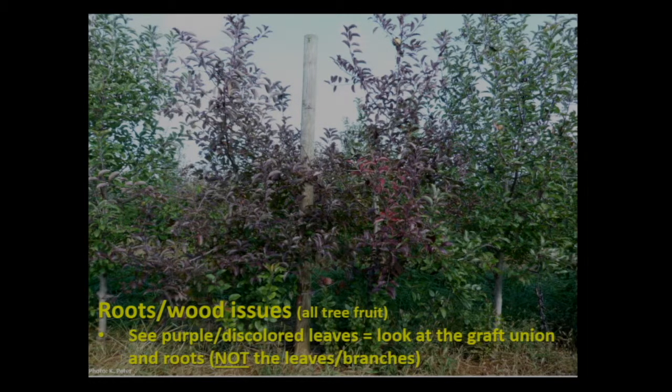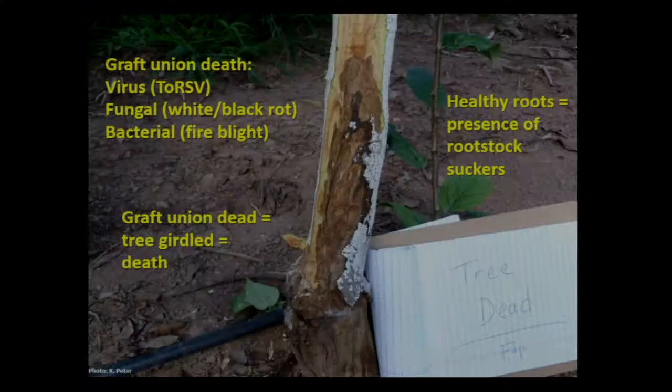All the action and all the issues are either in the soil or at the crown. So that's where you want to investigate when you see above ground symptoms like that. What you'd want to do is pull the weeds back, scrape off the bark, and look at the trunk of the tree and the graft union. In this case, there's lots of necrotic tissue there, a lot of dead tissue.